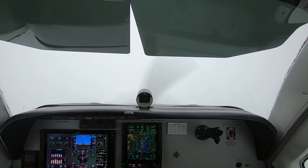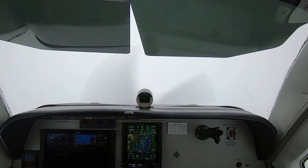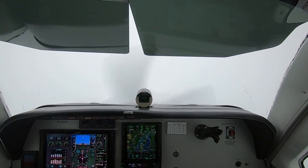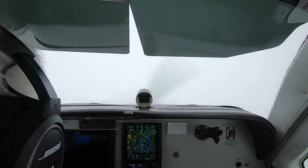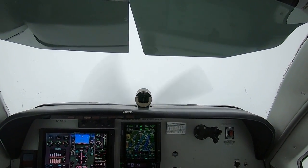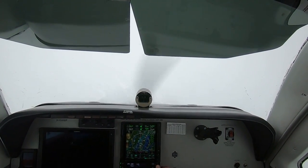What approach are you looking for out there today? RNAV 23, low approach, then go over to Bremerton, Bonanza 46 Foxtrot. Okay, we're climbing out. Temps and pressures are good, climbing to 3,000 now. Autopilot is on in GPS and indicated airspeed hold.